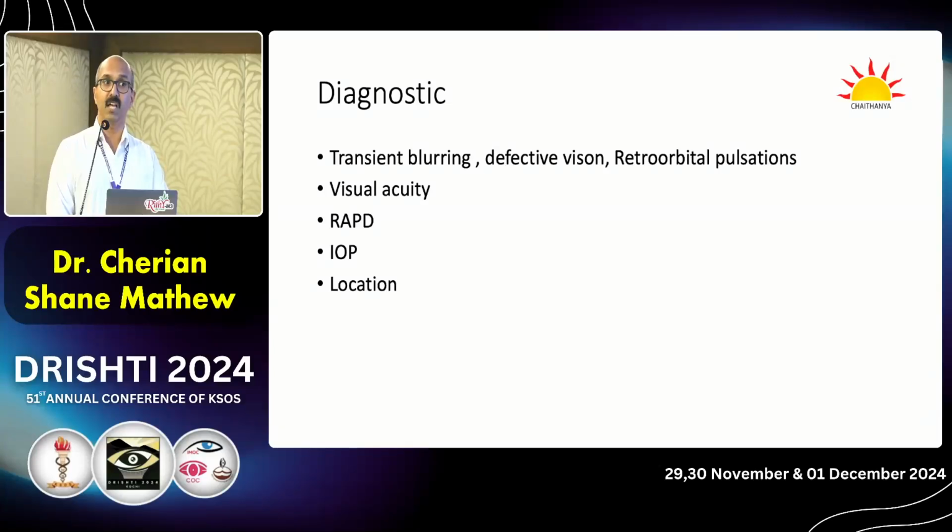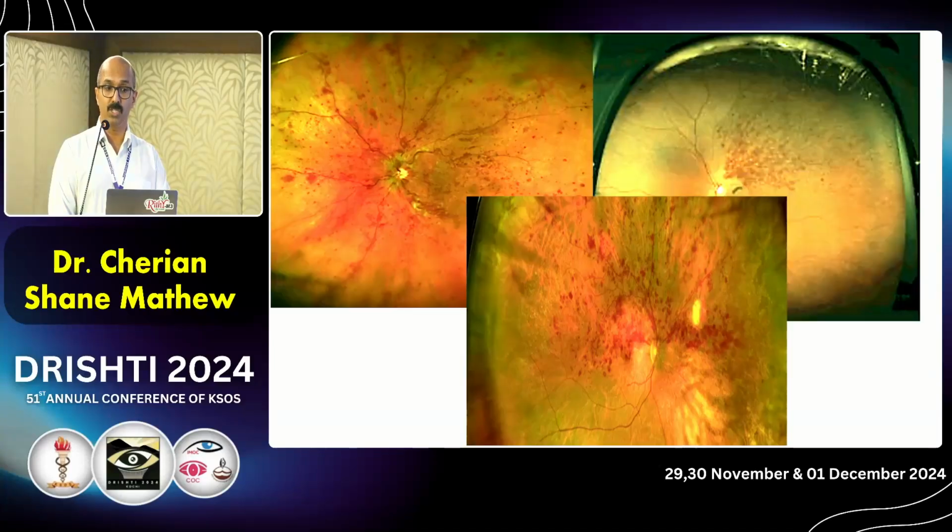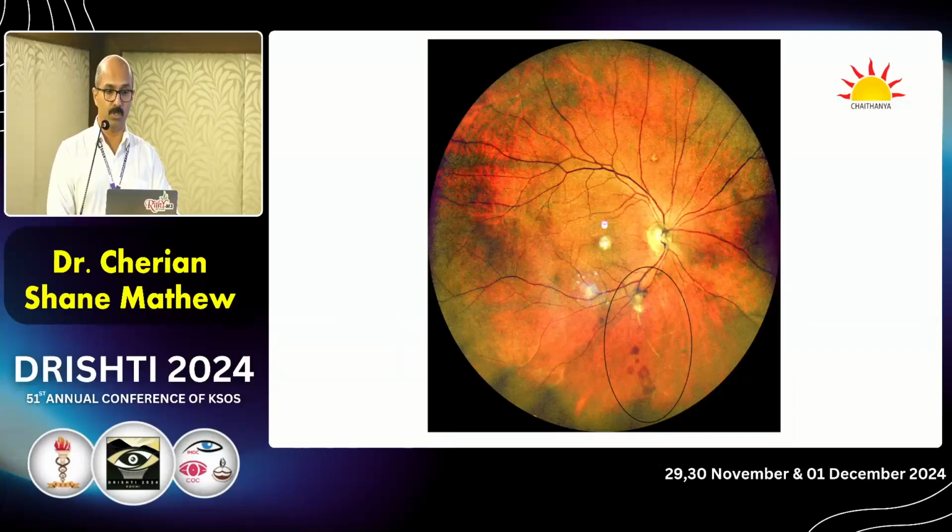Maybe that's a first sign of conversion to an ischemic venous occlusion. Look into the intraocular pressure as well as the location of the occlusion. It's very easy to diagnose a retinal venous occlusion. It is right there. But please look into the location. Hemicentral retinal vein occlusion like this one here follows the same pattern as that of a central retinal venous occlusion. So the follow-up should be like that of a central venous occlusion.